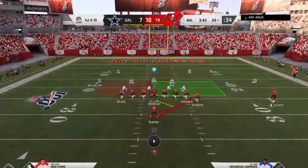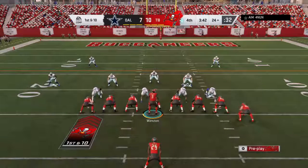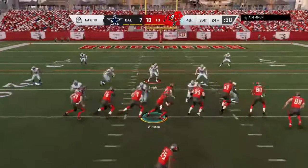Ready? Flash. What is that? I hope you brought your left because I'm about to take you.